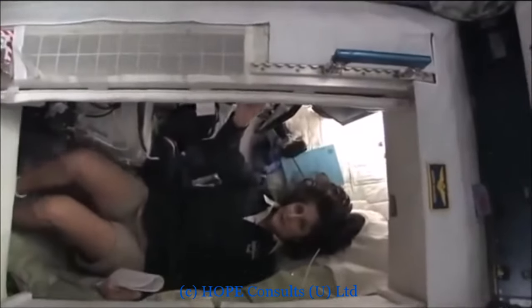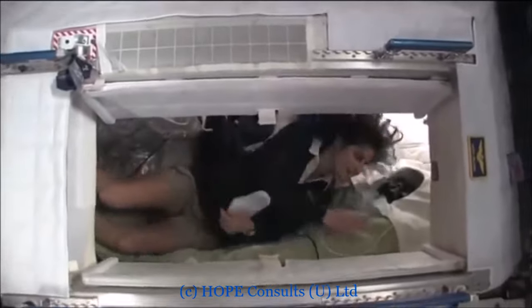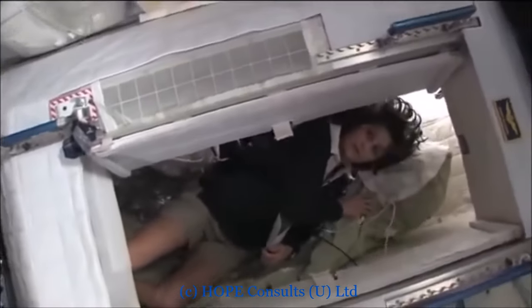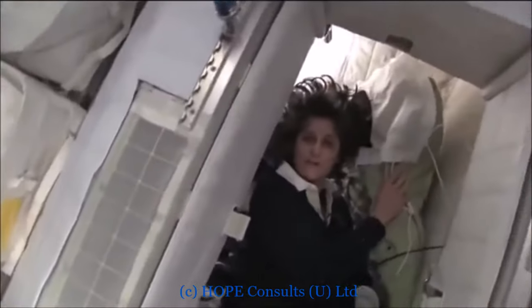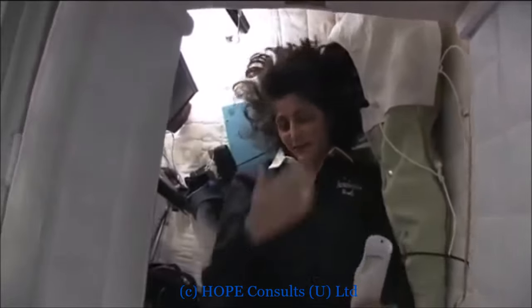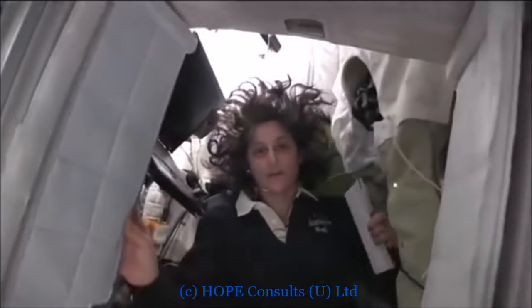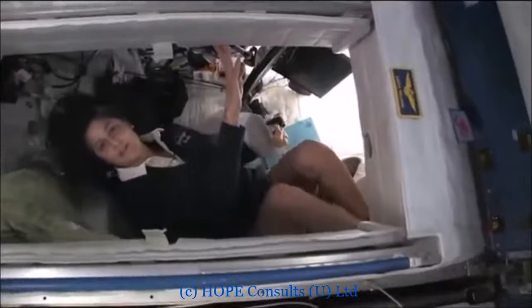So I'm inside. It's sort of like a little phone booth, but it's pretty comfy. I've got a sleeping bag right here that we sleep in, so we don't fly all over the place. But you can sleep in any orientation. I have it feeling like I'm standing up right now, but like you saw, I'm on the floor, and it doesn't matter if I turn over and sleep upside down. I don't have any sensation in my head that tells me that I'm upside down, so it really doesn't matter.